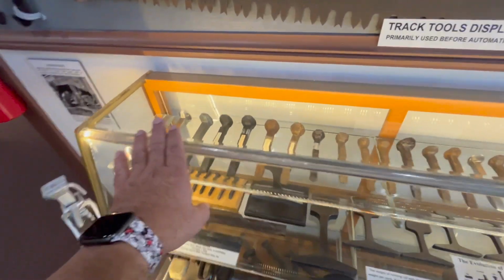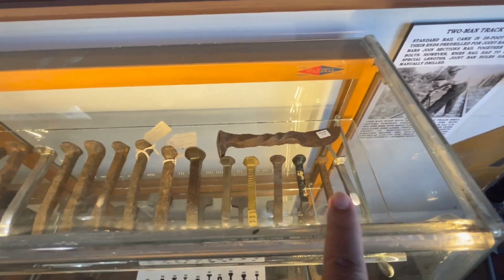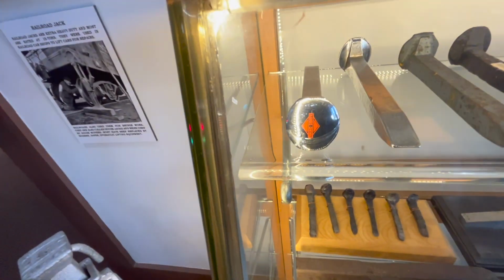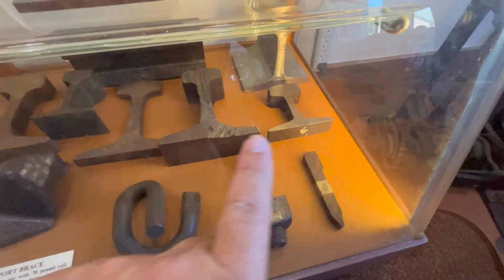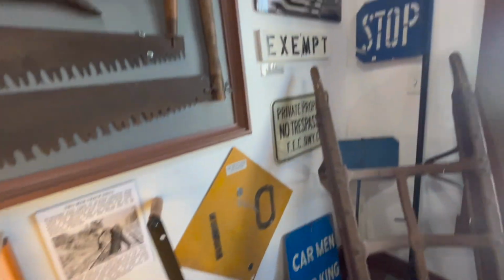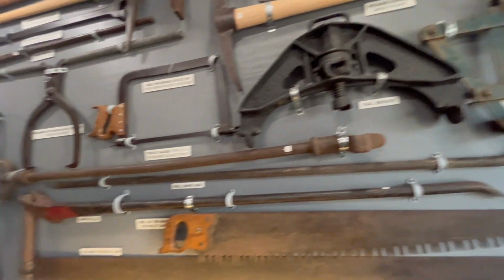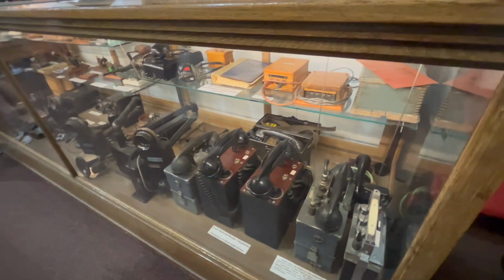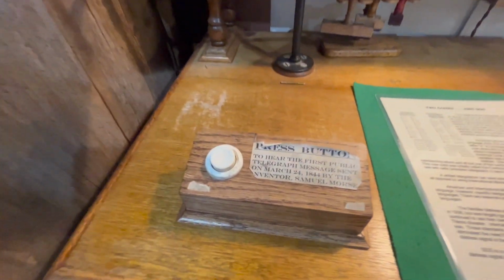These were the actual nails that they used to put down the track, to nail down the track. And as you can see, they get bigger as time goes by. And look at them now. Wow. You can also see the track, how it's gotten thicker with time. Look at that back there. You're also going to come across some old style telephones used back in the day and an example of the first Morse code.